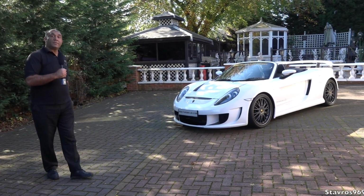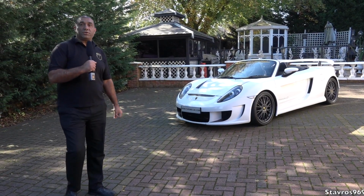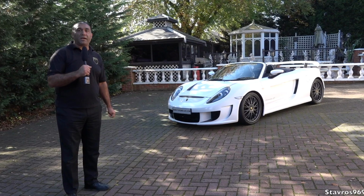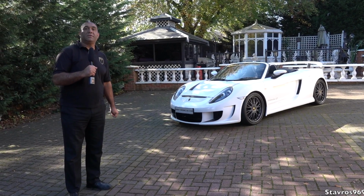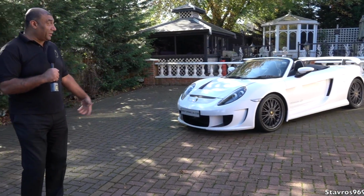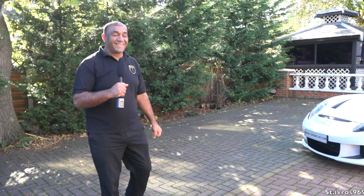And Al, what year MR2 is it based on? This is on the MR2 Roadster, which is the Mark III. The car started in 1999 and finished in 2006. So if you have one of those MR2s, you can buy this kit for it. Right, and then you end up with something that looks like a supercar.